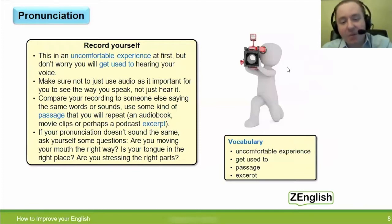So one thing you could do is record yourself. Recording yourself is quite an uncomfortable experience. To be honest, I feel a little bit nervous recording myself right now. But after a while you get used to it. I do feel nervous now, but not as nervous as I used to when I recorded myself. Obviously it's going to feel very uncomfortable at first, but don't worry about it too much. You'll get used to it.